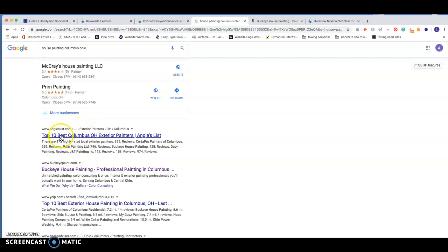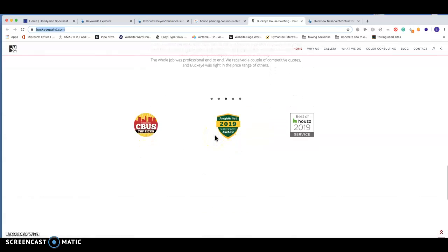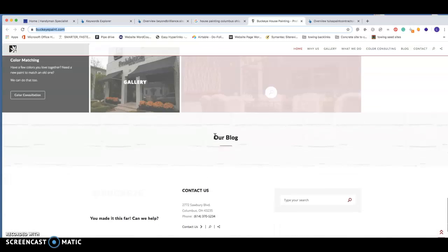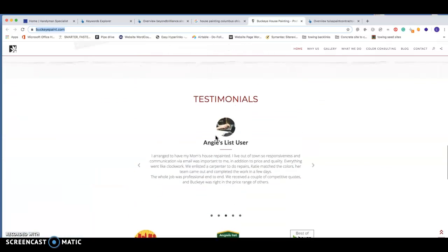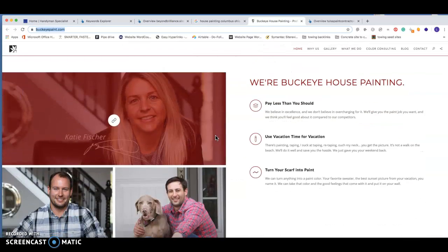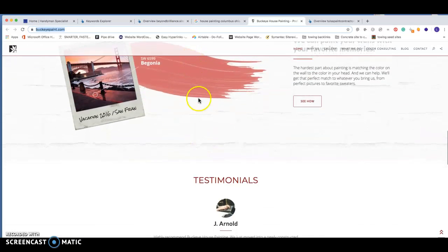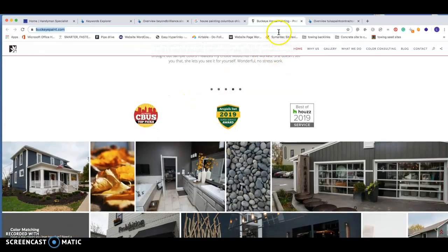So the top ranked site, I don't include Angie's List in this just because Google really prefers to rank the small business owners. So looking at Buckeye Paint and what they have going on with their website, they do have a nice website, a lot of pictures, but they don't have a lot of content on this homepage. So if you guys were to really build out your site and optimize it with the content and the correct keywords that you really want to rank for, I definitely think you could use this to your advantage and move up ahead of these guys in the rankings.